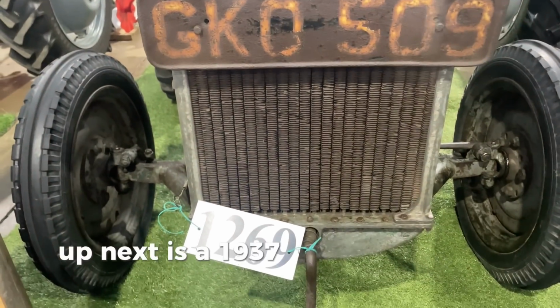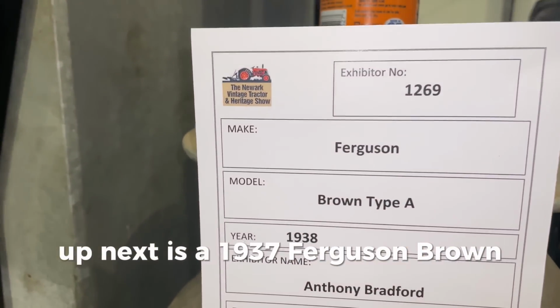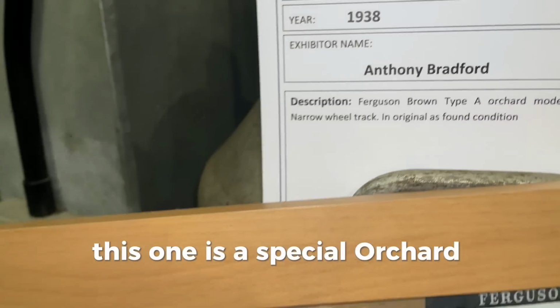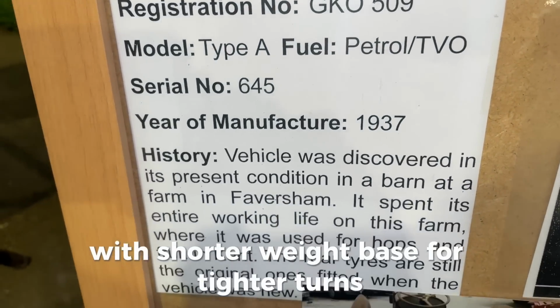Next is a 1937 Ferguson Brown owned by Anthony Bradford. This one is a special orchard version with shorter wheelbase for tighter turns.